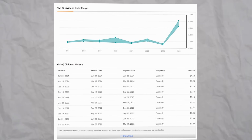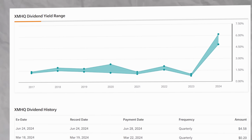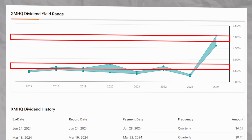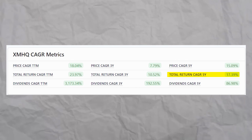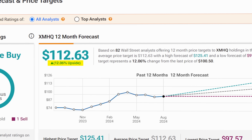But when we dive deeper, because, well, that's what I do, you'll notice that the dividend yield historically had been around 2% and only recently bumped up above the 5% threshold. Look, I'm not sure if that will be consistent or not, but you do need to be aware of it as it could easily drop down to 2% next year. The good thing is that the performance year to date is over 23%, and the 5-year CAGR, well, it happens to be over 17%, which is quite good, where analyst forecasts have the fund XMHQ at over 12% upside for the next 12 months.